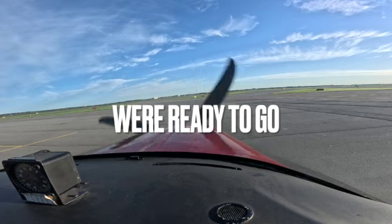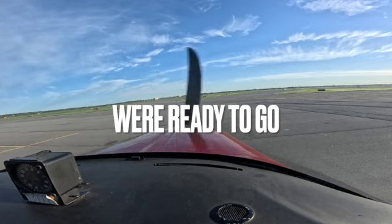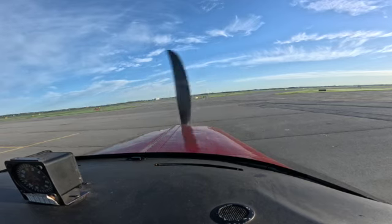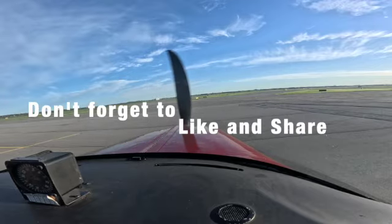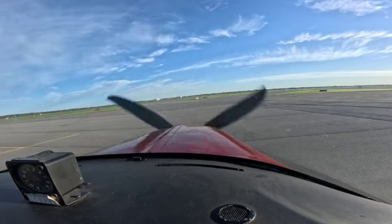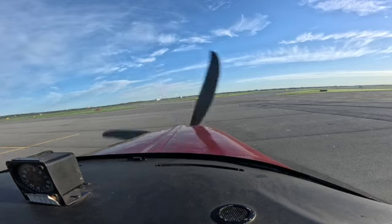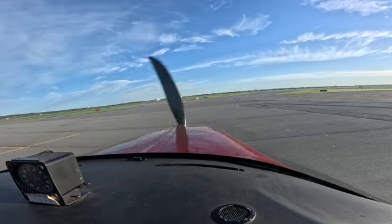Niagara Falls Ground, Bonanza 17838 with information Bravo. Out of Kelsper, we'd like to taxi and for a run-up. And we'd like to do one loop around the falls. Can you give us a heading when we take off and taxi for departure? All right, November 17838, did you want your IFR over to South Bend? 838, we'll pick it up in the air, thanks.